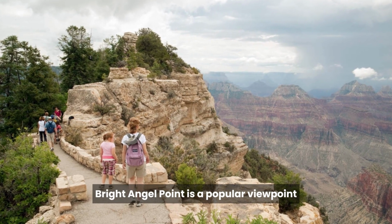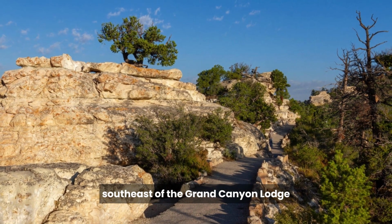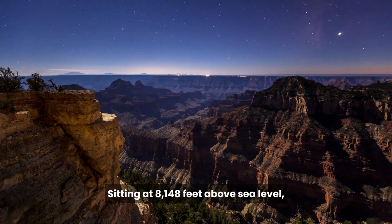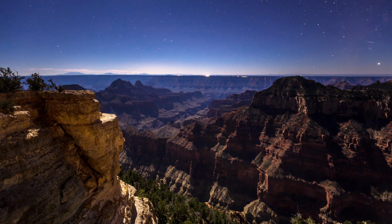Bright Angel Point is a popular viewpoint that is located a short half-mile southeast of the Grand Canyon Lodge. Sitting at 8,148 feet above sea level, you will have dramatic and spectacular views from this vantage point.